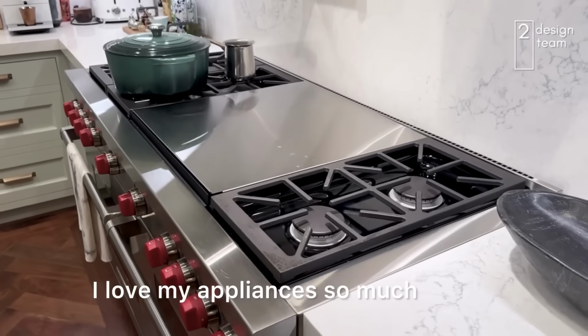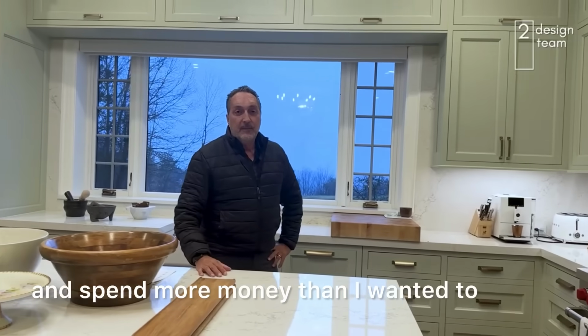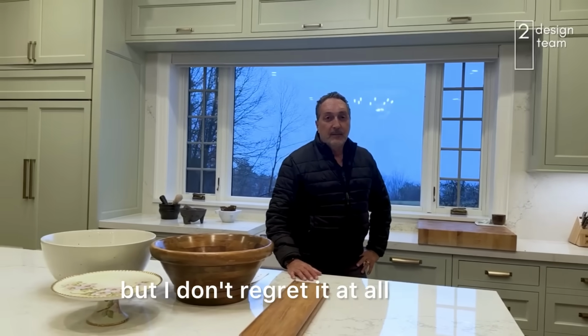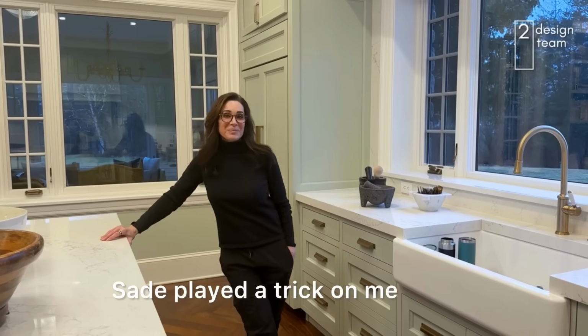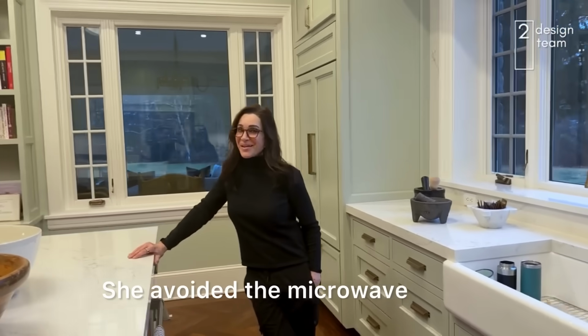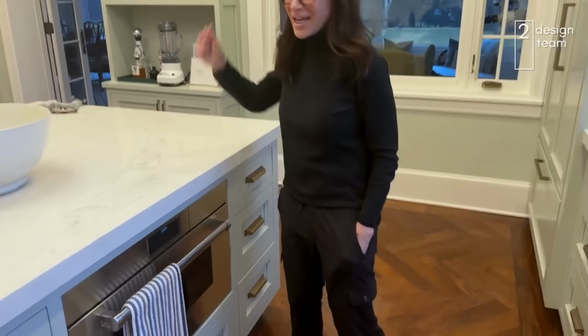I love my appliances so much. And you actually convinced me to go and spend more money than I wanted to, but I don't regret it at all. Truly. You're going to be so happy with them. They're an investment. So they played a trick on me. What is it? She avoided the microwave. Santi lives for the microwave, and I said, I'm not doing it.